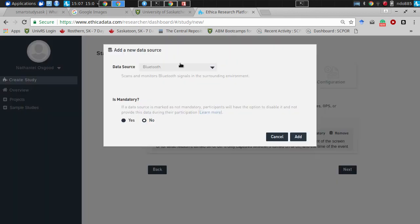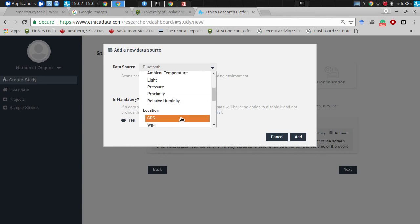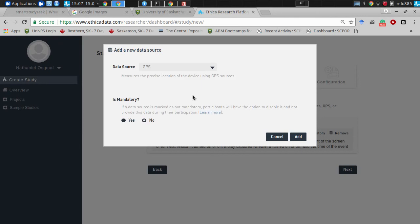I'll add a new data source here. Maybe we'll want to record aspects of their location with GPS, for example. Maybe we're interested in screen state because we want to know, is it possible a fall was related to them using the phone? Can you imagine that? I hear telling laughs. All too common, I think. Maybe we're interested in where the fall took place. So we're interested in GPS.